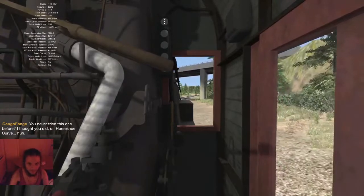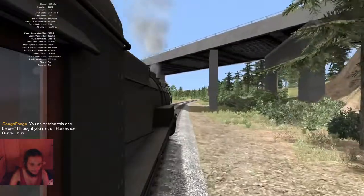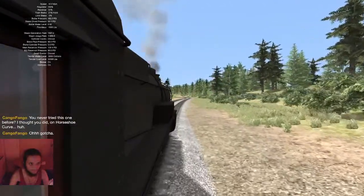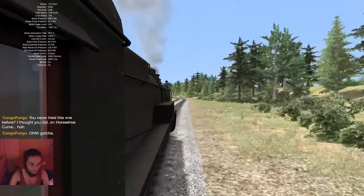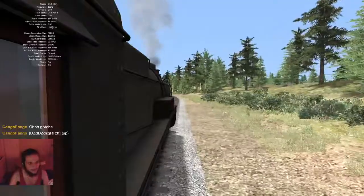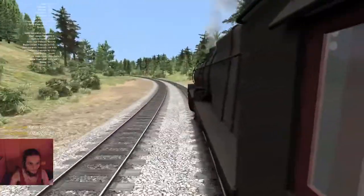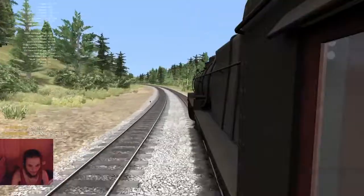Okay, we can now get some speed as the grade is leveling out a bit. I gotcha. That's strange. The fire mass hasn't gone down at all. How odd. Right, so we can go 30 here. Yes, good.